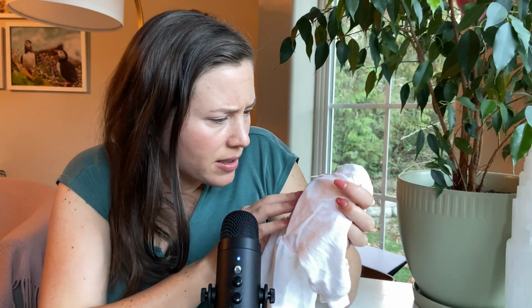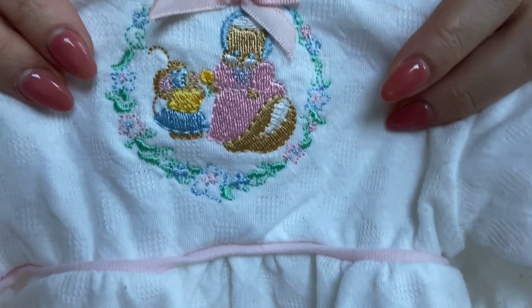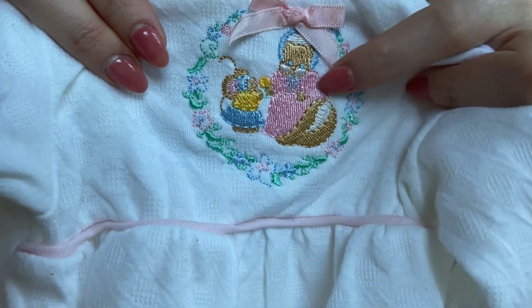I don't know. I think that's like a cat. No, it's not a cat. What is that? It's got a tail. I honestly do not know. Do you guys know what that is? It looks like the littler creature is a mouse, but I don't know what the bigger creature is.